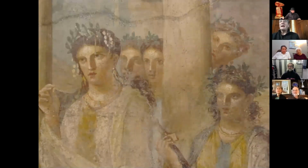I love Italy. I love my culture and the culture that I have come from, and it's sort of a source and a wellspring for my work. So here you can have fabulous classical frescoes.